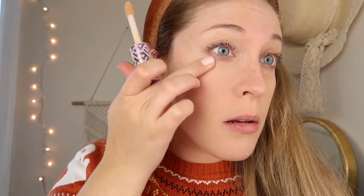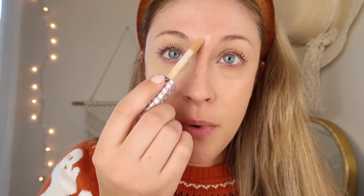So I'm going to apply it with my fingers. If you saw my last video, I applied it the same way. I just do a layer over the corrector, blend it in with my fingers, and that color corrects, and then I go in again to help with the correction even more, if that makes sense. It's a little bit heavier, but it doesn't look cakey as long as you blend it in. And it's the creamy version, so it doesn't completely dry out your under eyes, which I always have had a problem with.